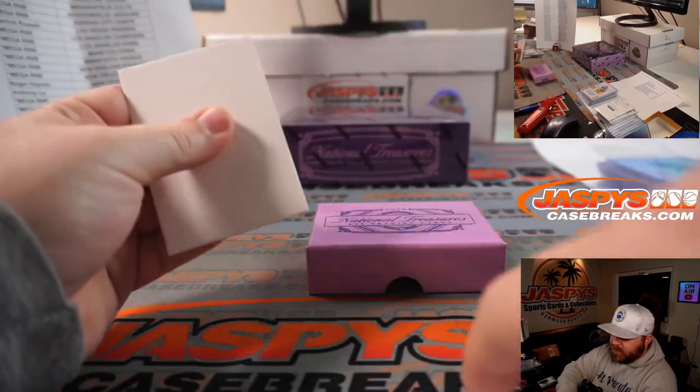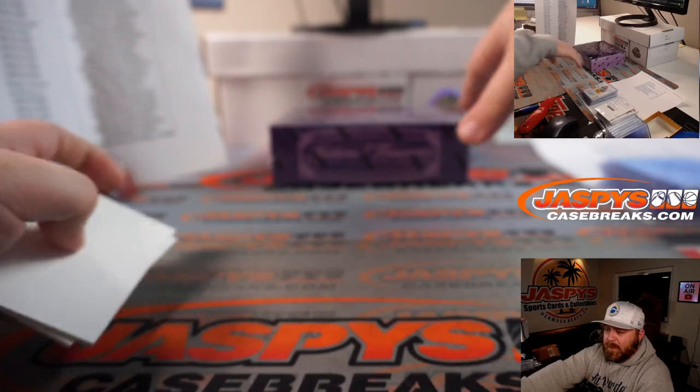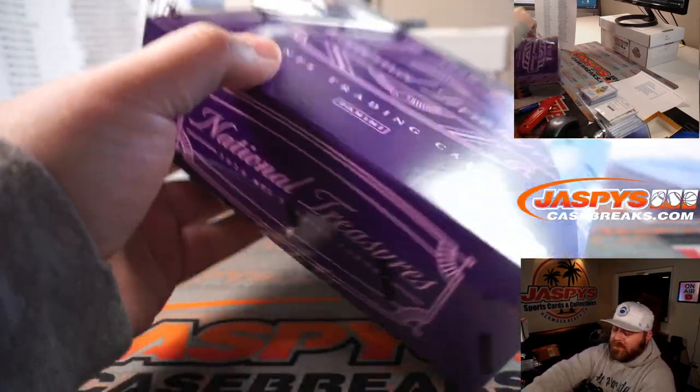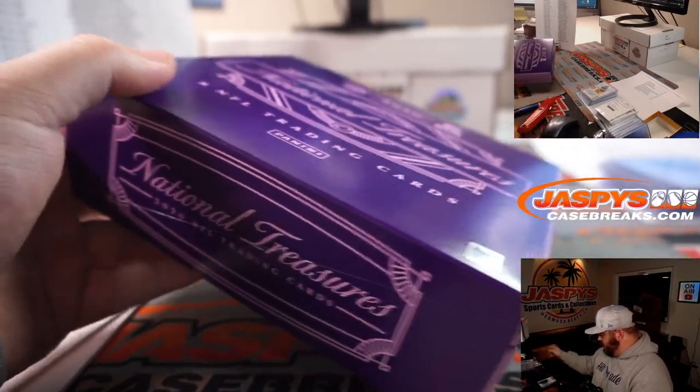Cool. That was box number 3. And the last box, which actually is box number 1 on top, because everybody says it's the hot box. It's the one that all the good stuff comes out of. Let's find out.